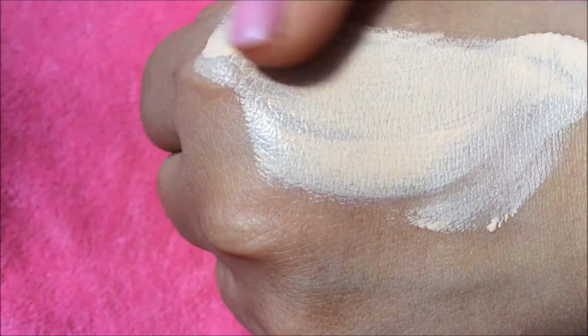This foundation is good for combination and oily skins. I am a huge fan of this foundation. For me, this drugstore foundation can easily compete with any high-end foundation. Its staying power is good, 4 to 5 hours.